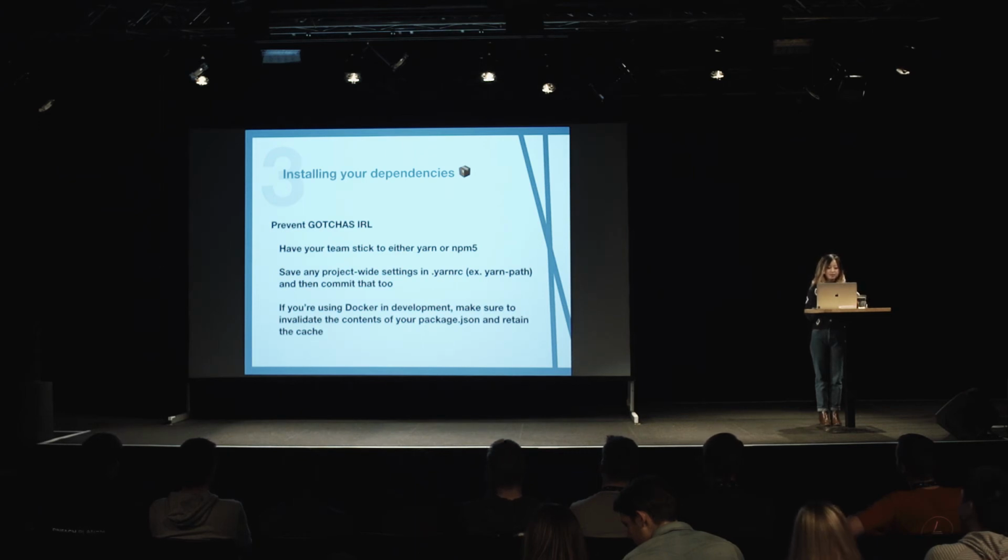First thing is have your team stick to either Yarn or npm5. You know, just by communicating it through documentation or custom scripts, Docker, et cetera, so that either the lock file or package-lock.json always gets updated simultaneously. I know they're supposed to be compatible across the tools, but it just leaves less margin of error, and just trust me on this.